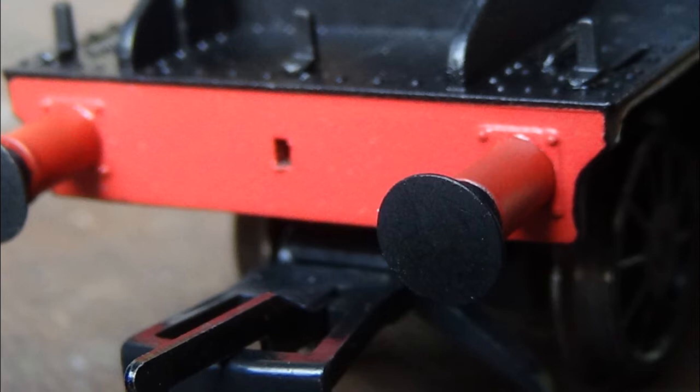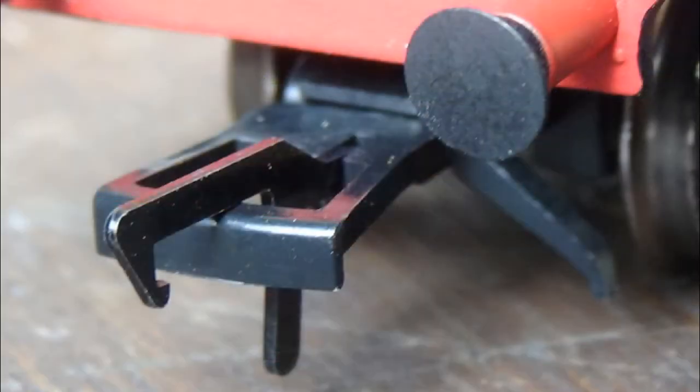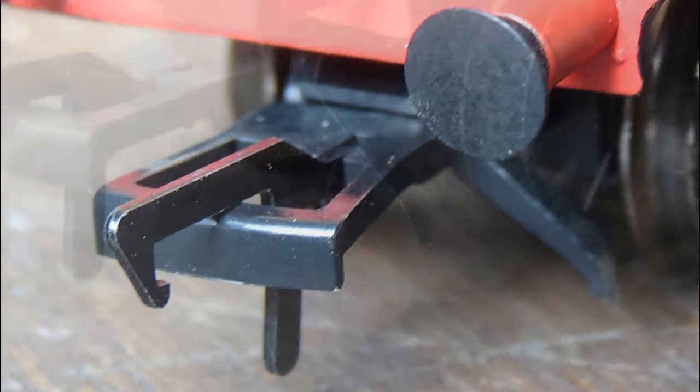They have a piece of plastic attached to them that just slots in underneath the buffer beam, and that's actually quite clever, how it loops around under it. I'd like to see that being done on other models actually. At the front we have a slim tension lock coupling, which is now removable, so you can replace it with something else if you want, or just remove it altogether. It's up to you.